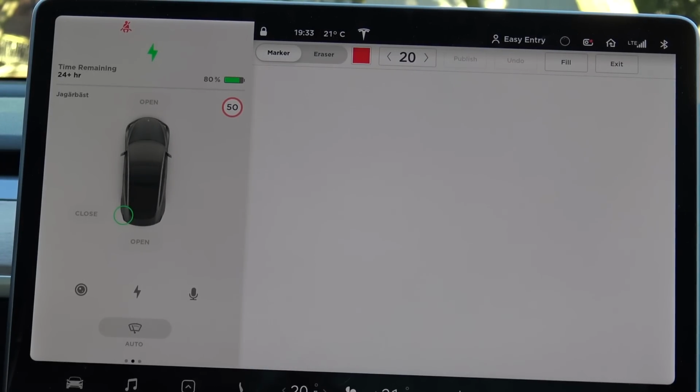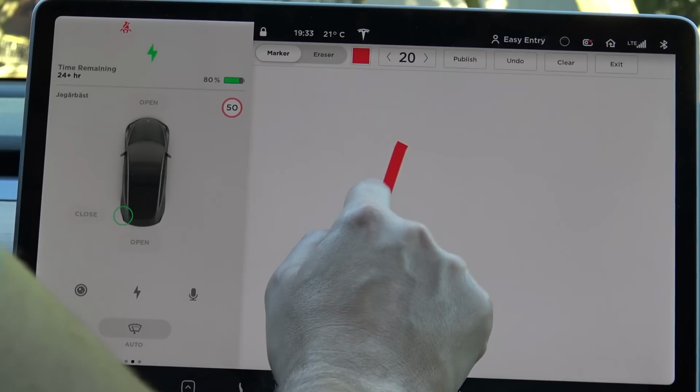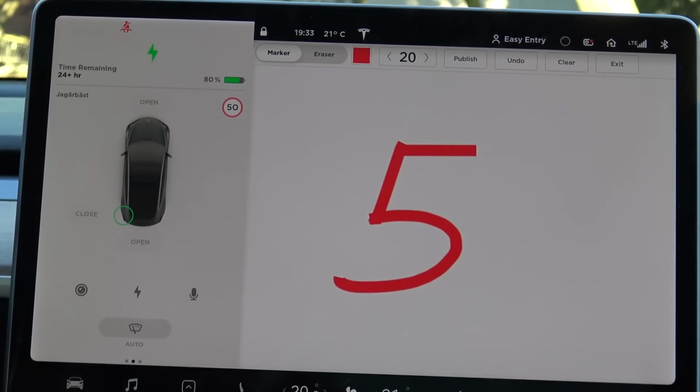Be able to watch Sentry Mode movies directly on the screen in the car. You know, Sentry Mode is a function that records the things that are happening around your car while it's parked and stores it on a USB stick inside the car. And when you return to the car, you get this information on the screen that you had a Sentry event happening during the time the car was parked.